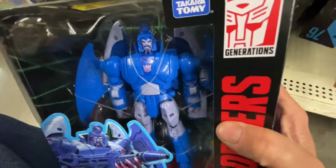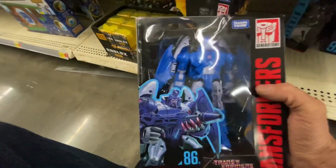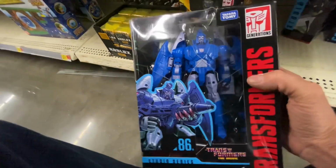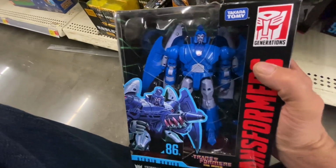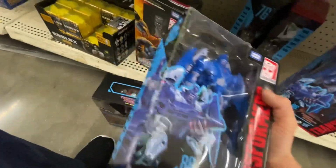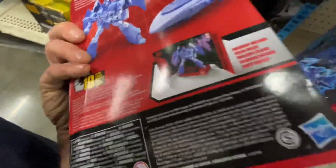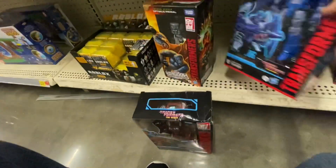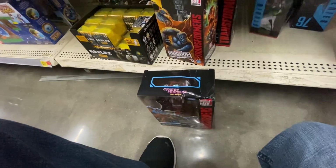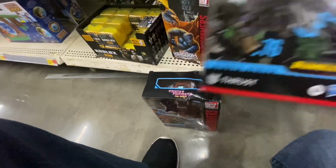And yeah, this guy's new. His colors look more like the Titans Returns shade of blue. I already have two Titans Returns Scourges, and they're kind of acting like my sweeps, while my Scourge, first version Studio Series Scourge, is my actual Scourge.